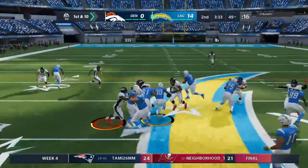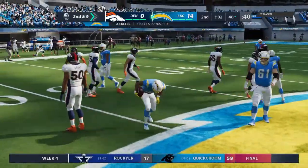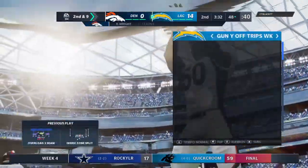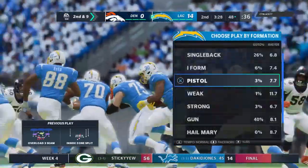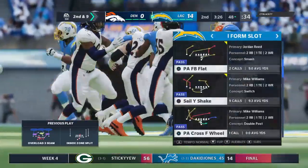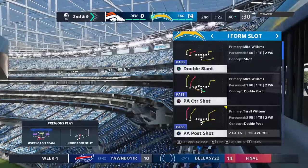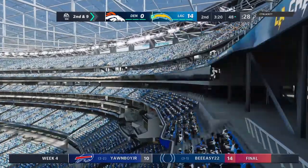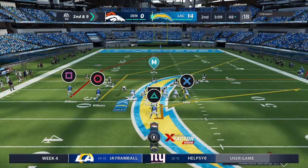Out of the gun, Eckler running it. Credit him with a 1-yard gain there to make it 2nd and 9. He was taken down. Yeah, things were pretty stacked up there in the middle of the line. A lot of bodies, not much space. I think ultimately he was fortunate to get anything out of that run. Here's 2nd and 9, just a yard on that last run.